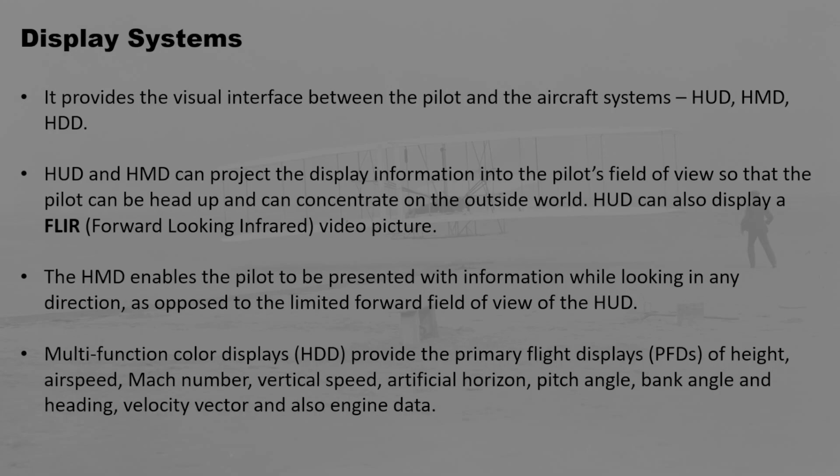The display system provides the visual interface between the pilot and the aircraft system and comprises the head-up display or HUD, helmet-mounted displays or HMD, and head-down display or HDD. Most combat aircraft are now equipped with HUD, and a small but growing number of civil aircraft have HUD installed. The HMD is also an essential system in modern combat aircraft and helicopters.